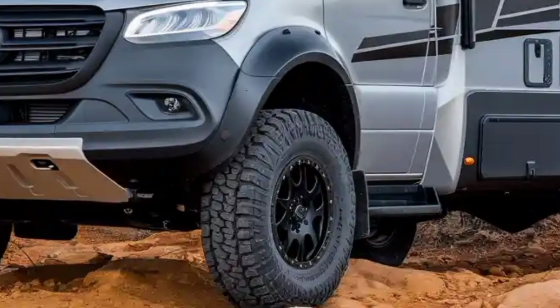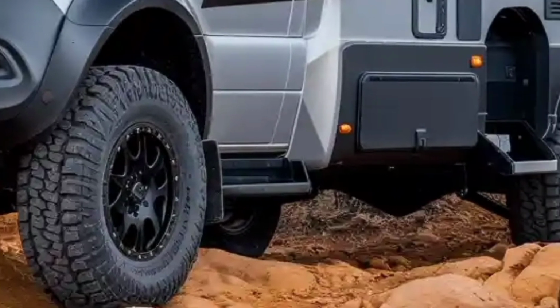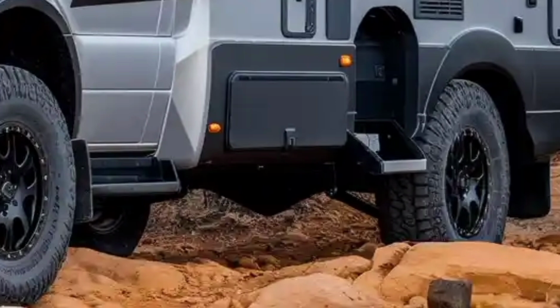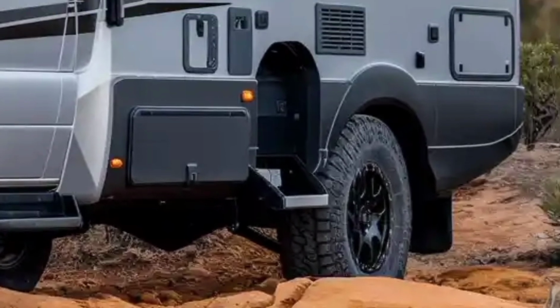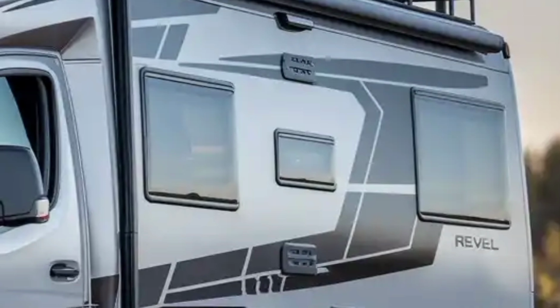Service access points have been redesigned for easier maintenance, reducing downtime and service costs over the vehicle's life. Onboard diagnostics also help alert owners to any potential issues before they become major problems.